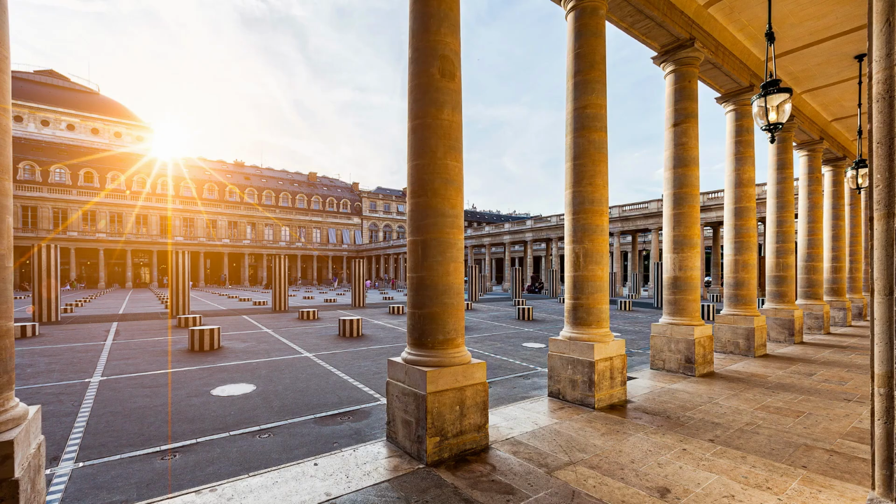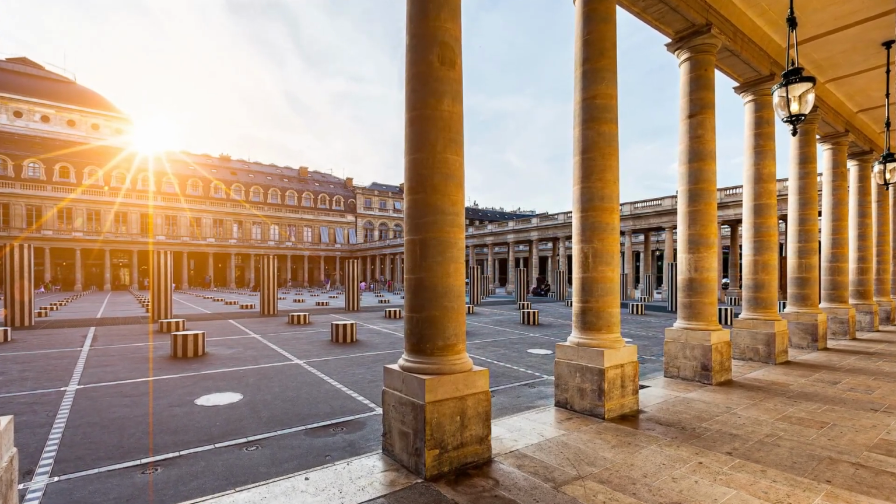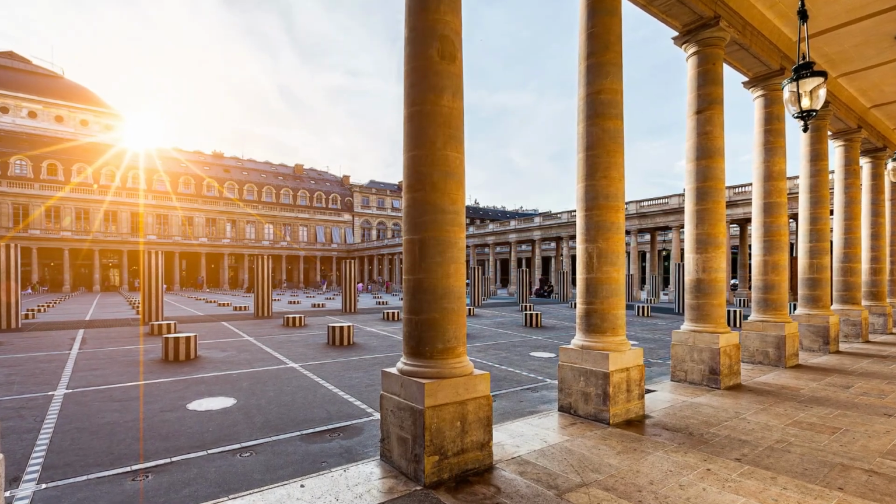Photo Spot 32. Palais Royal. The black and white striped columns in the courtyard provide a striking visual element for creative compositions.